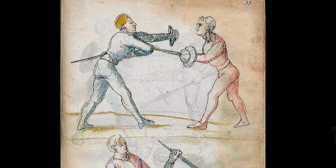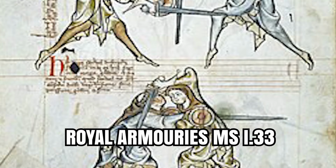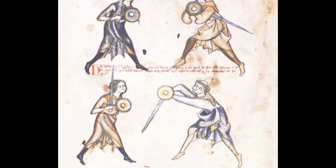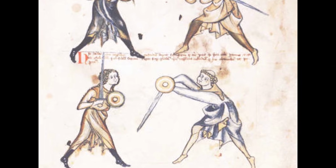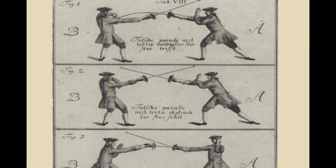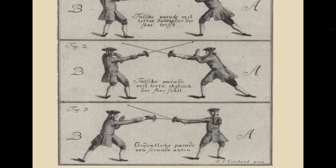The earliest known European fencing manual we have is the Royal Armoury's MS 1.33, early 14th century, sword and buckler. It shows a priest teaching a student, Latin text, German fencing terminology, unknown author. It looks instructional, but it isn't complete instruction. It shows positions. It names plays. It records a system. But it does not walk you from zero to mastery.